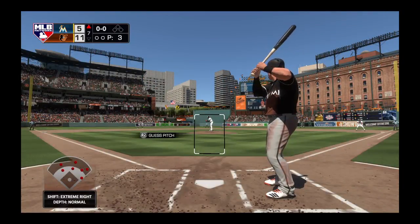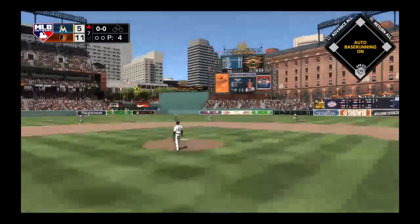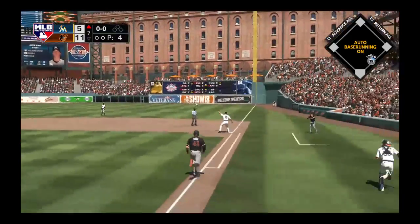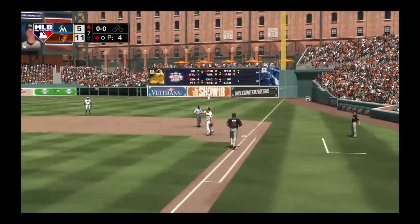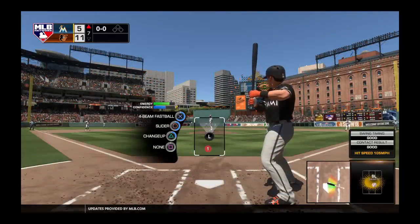It doesn't look very promising so far in this one as we move into the later innings. Down by a bundle, it's time to get some base runners and hopefully a long ball to get them back into this one. And the throw to first is in time, so the leadoff man is gone here to start inning number 7.